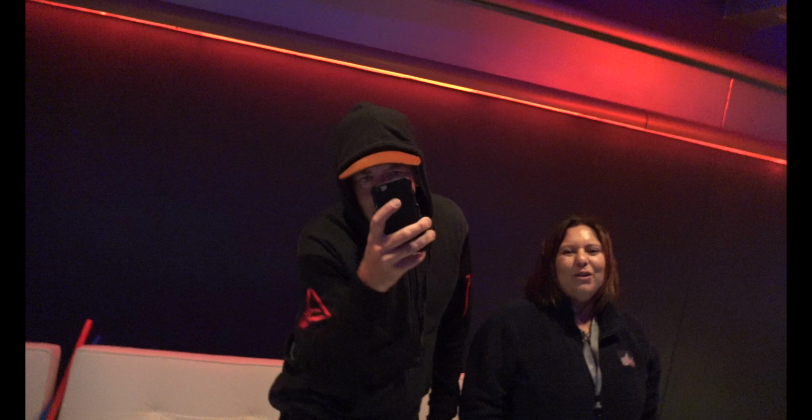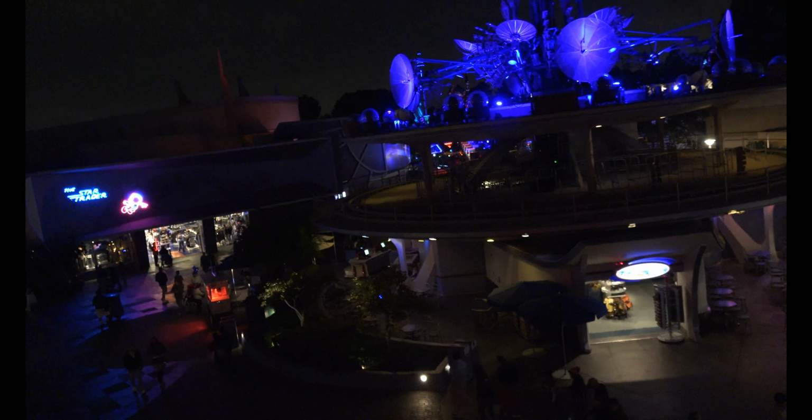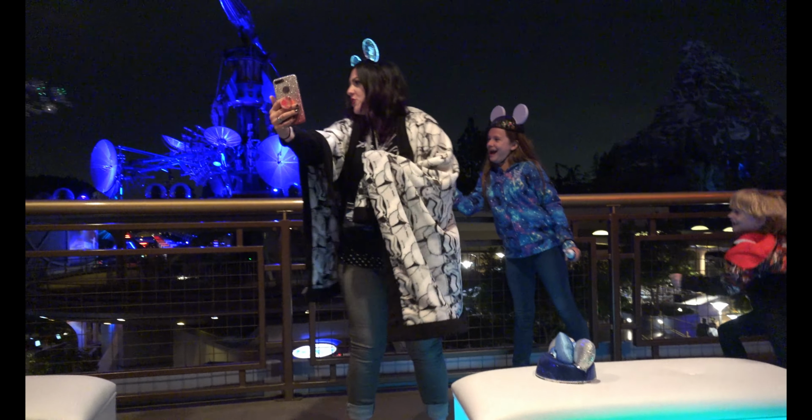It's a really small, intimate little group up here. No, it's Sith Lord. Thank you. Yeah, Sith Lord to you. They usually don't even do that. I've never seen them. So they just canceled the fireworks because of the wind.